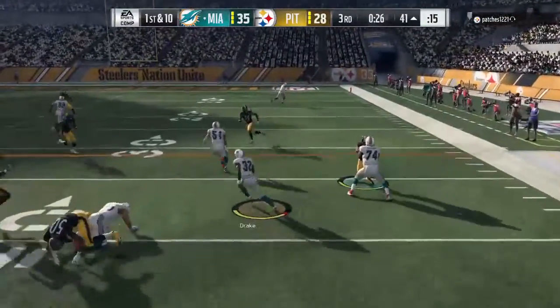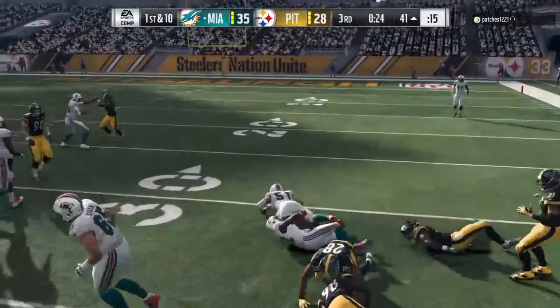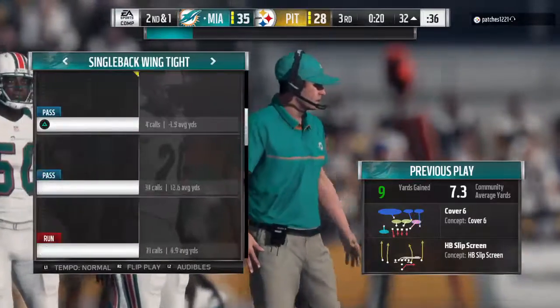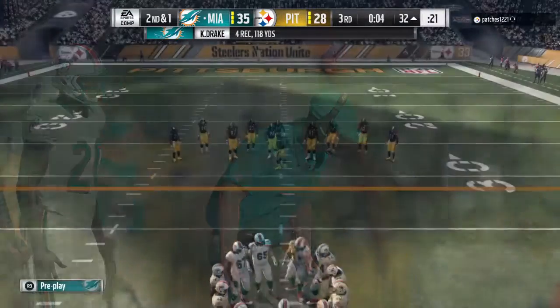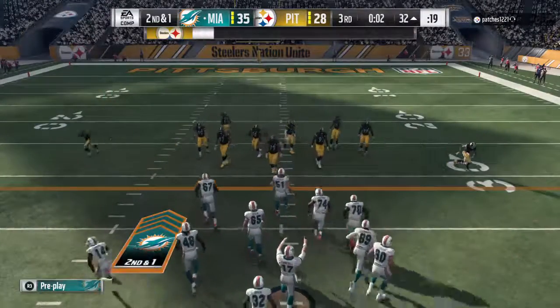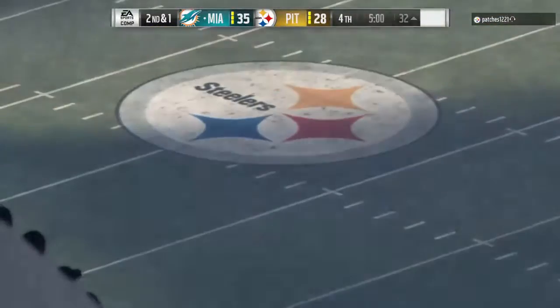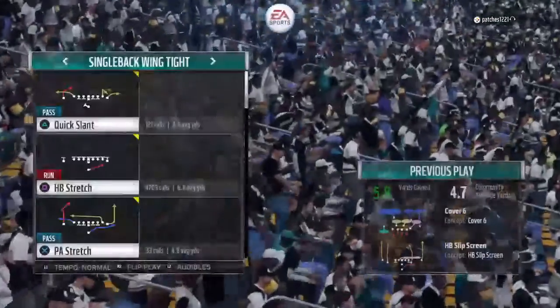Now Tannehill. They'll set up the screen to Drake. And he gets it down to the 32. A good first down call as the screen play gets him 9. For a second there, I thought that might break big. Screen pass. Looked like it was coming together. Looked like there was an opening. Still ended up with a solid gain.